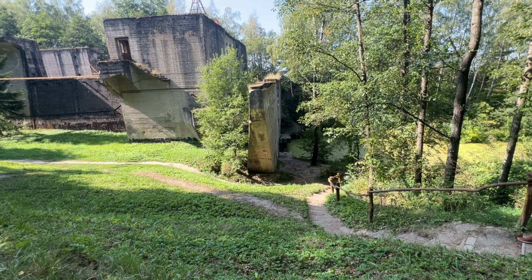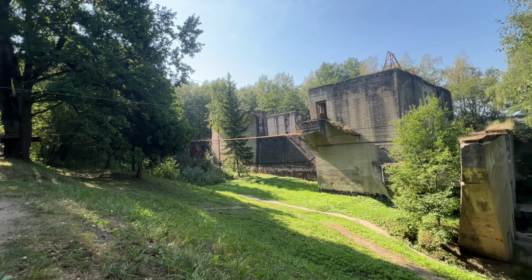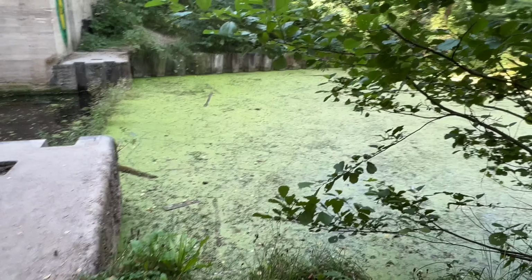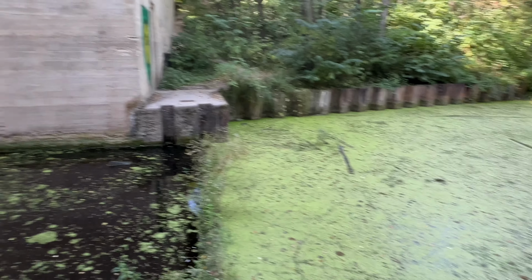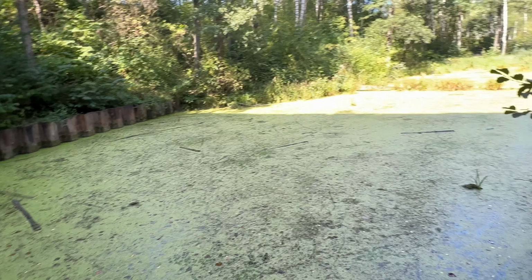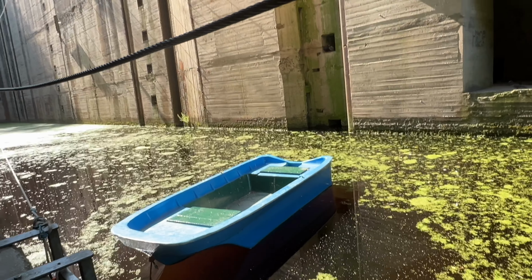This landmark is near the Hitler Wolf's Lair. Just like with the Wolf's Lair, the surrounding forest plays a big role here. The dense greenery gives the place a sense of isolation, making it feel even more forgotten. But that's part of the charm. It's almost like the forest is protecting this piece of history from being completely erased. It is amazing to see how quickly nature takes over when humans leave a place behind.